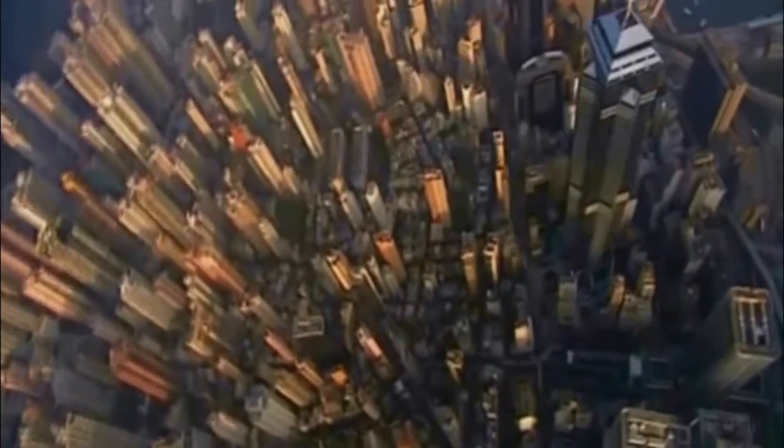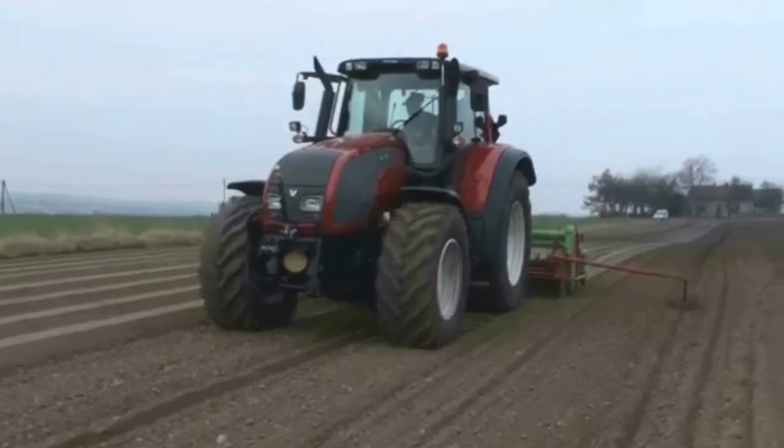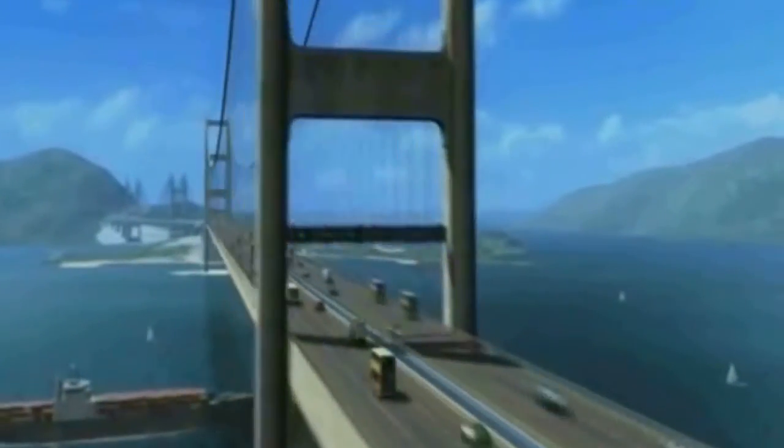Estimation and approximation is all around you. It's used everywhere and anywhere. Come take a ride with me, and I'll show you some people who use estimation and approximation. Builders and engineers, doctors, the military, shoppers, the people who buy things, athletes and sports announcers, farmers, business professionals, train conductors, airline pilots, anyone who drives, flies, or sails. Those are only a few examples, and there's so many, many more.